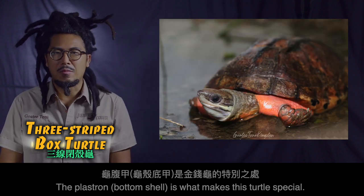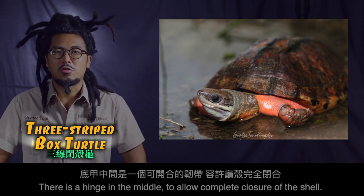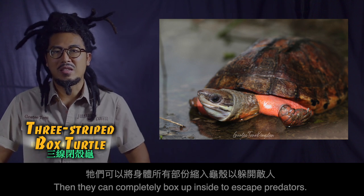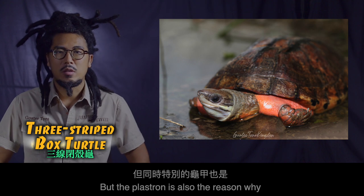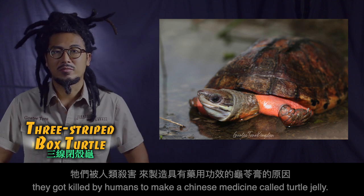The plastron, the bottom shell, is what makes this turtle special. There is a hinge in the middle to allow complete closure of the shell. Then, they can completely box up inside to escape predators. That's why they're called box turtles. But the plastron is also the reason why they got killed by humans to make a Chinese medicine called turtle jelly.